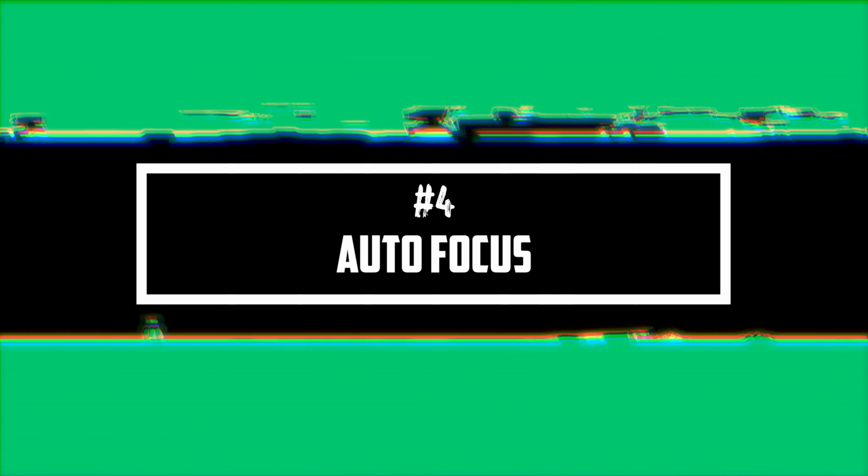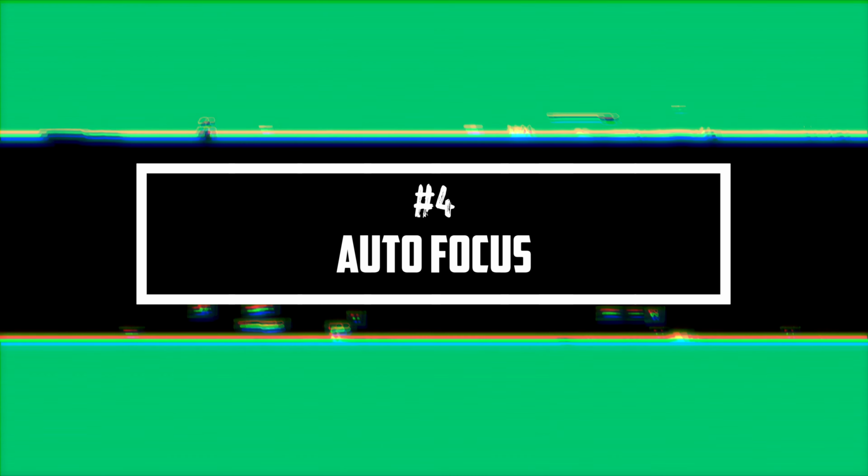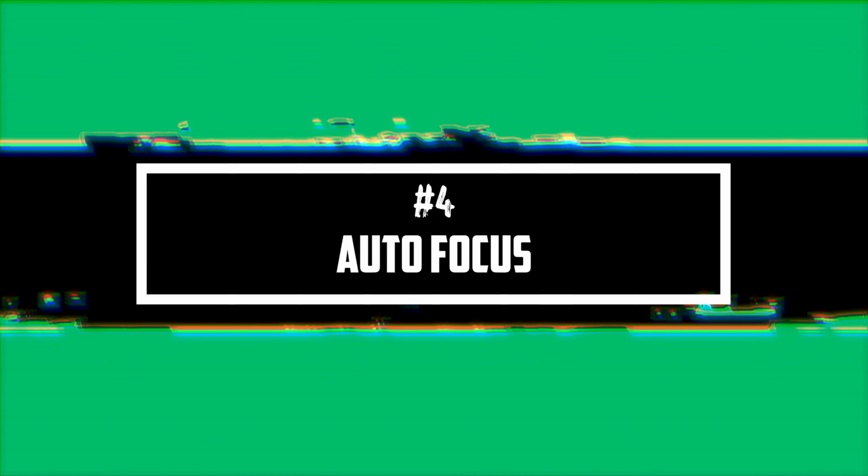And the third reason for this thing is going to be autofocus. This thing has incredible autofocus. Right now, I can see the little box around my eye. It is tracking me everywhere I go. The eye autofocus in video is fantastic.